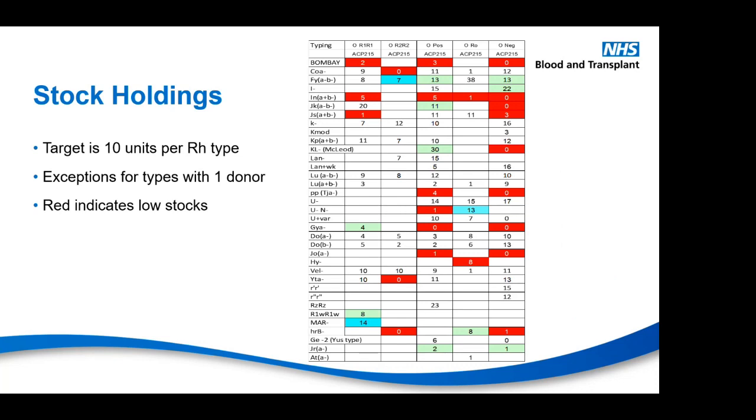The current stocks of rare units in NFBB are approximately 1,000. This comes from a small pool of 530 rare UK donors. Red colour on this chart indicates low stocks or no stocks, blue is medium, white is okay target-wise, and green is stocks where there has been an issue such as 24-hour expiry or includes an imported unit from another country. So you can see from this list, there's lots of different things that are stocked at NFBB, and we don't have abundance of quite a few of these types, and it can be affected by the ABO group. On this list, it's actually only the group O rare types.